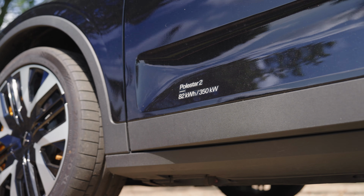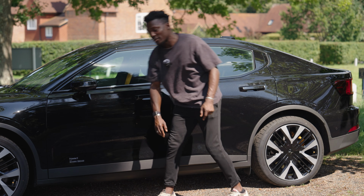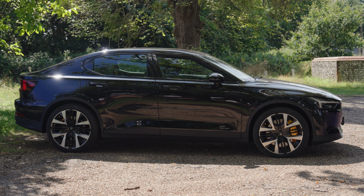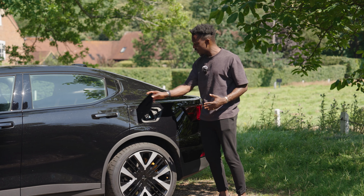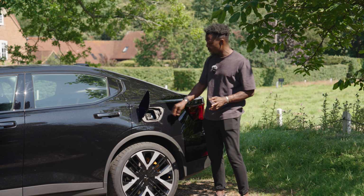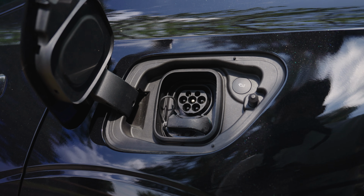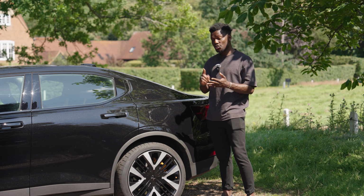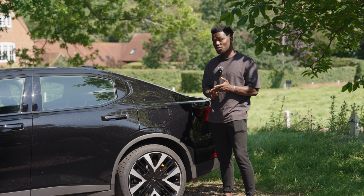I love that they write this on the car as well: Polestar 2, 82 kilowatt hour battery option, 350 kilowatts in terms of power, and I just love how clean and minimalist it looks here. You've got your charge port here. We'll talk about the charge speed in a bit. Your charge port is here, which has gone up in speed as well. So some of the changes that they have done are in terms of the battery, the charge speed, and also how efficient this is.